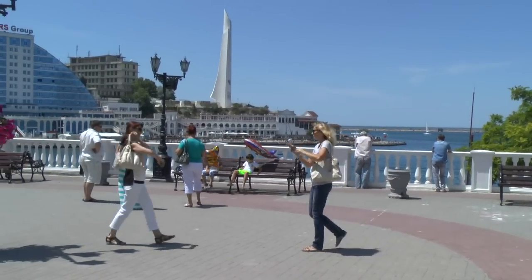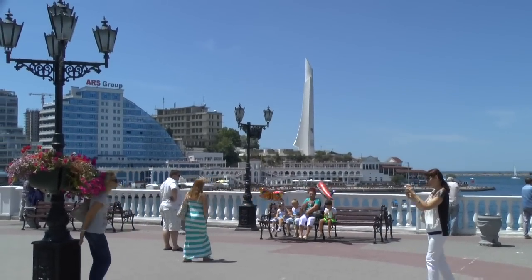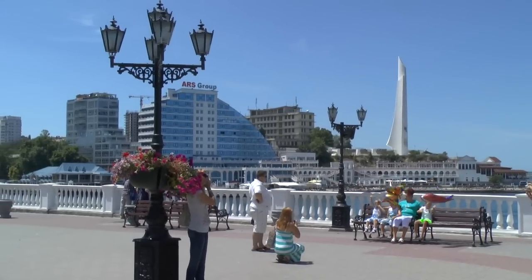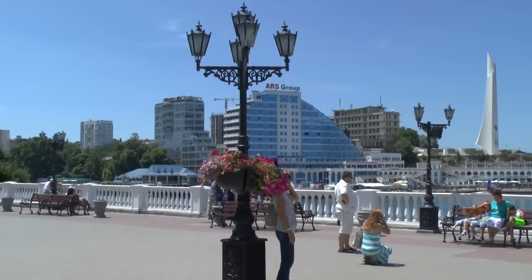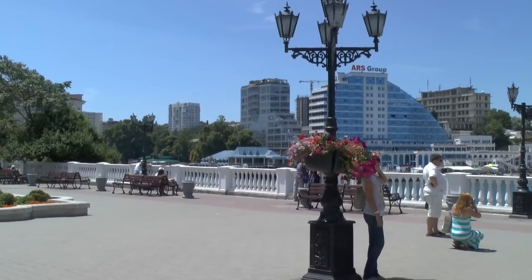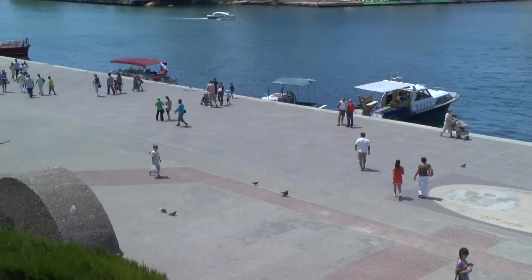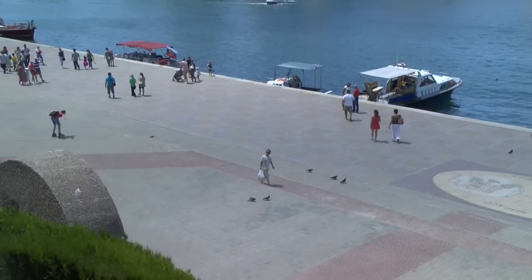More pictures. See the obelisk in the background. That blue modern structure is a condo building. More condos in the background up on the hills. And this is looking right down on the harbor. This walkway is just huge. It's got to be 120 feet wide.